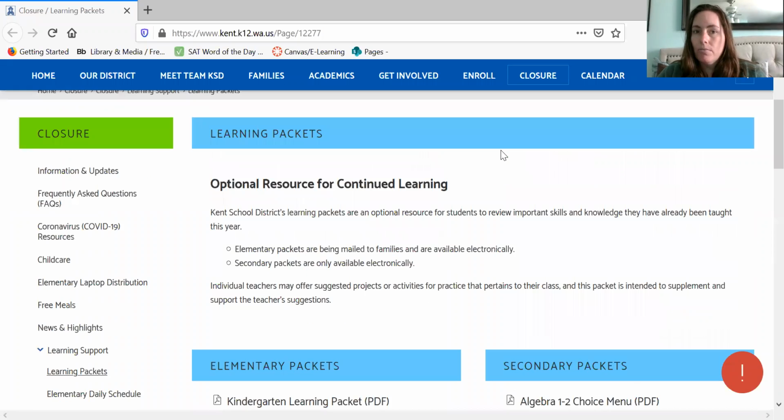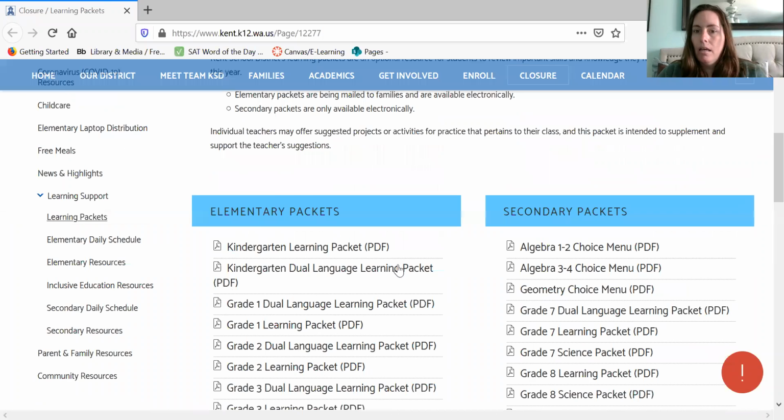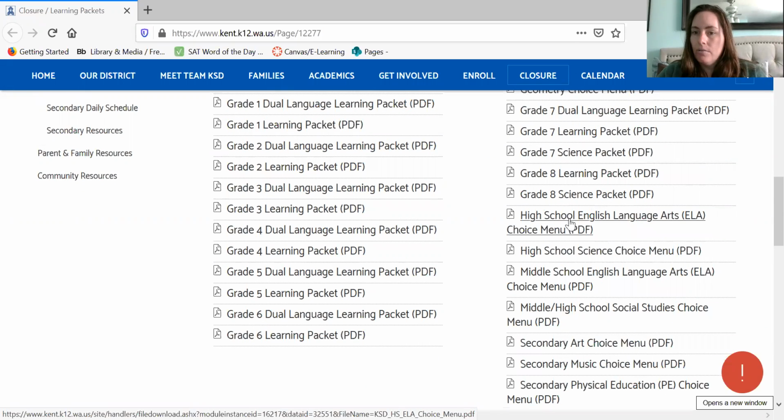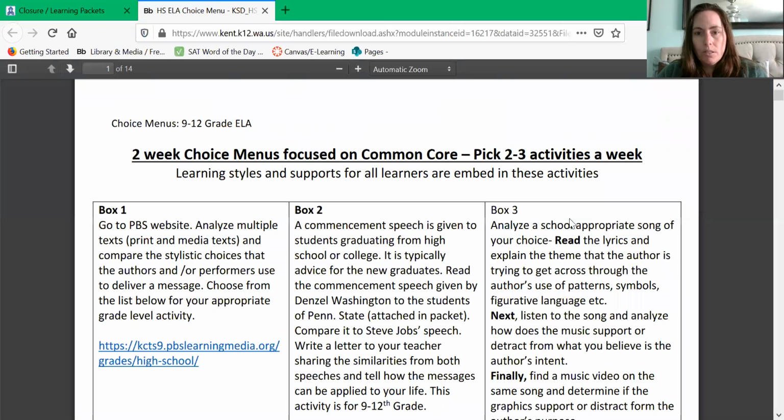Again, we are on the district website and we went to the closure information and then learning support and then learning packets. And under there, we go to secondary, high school English language arts, choice menu. They've given you these choices for supplemental learning. Remember, these are optional. These are things to keep up your skills as we go through this phase we're in, which is phase 3. Phase 4 is supposed to start April 27th.